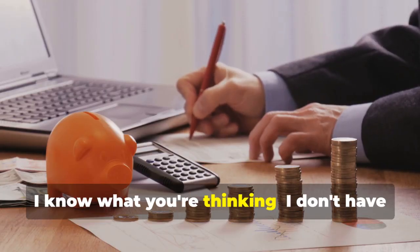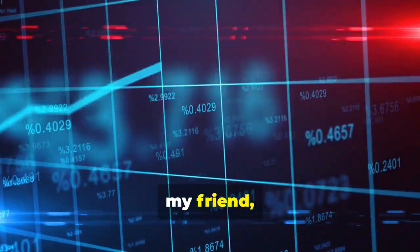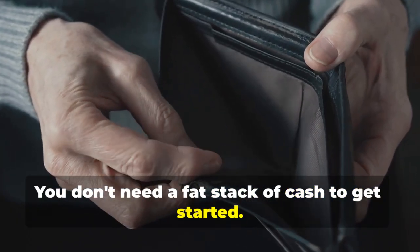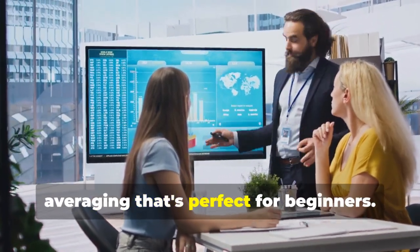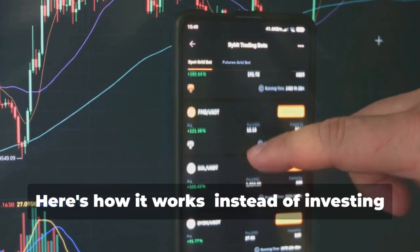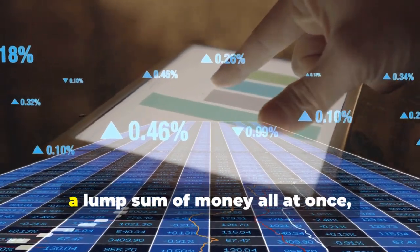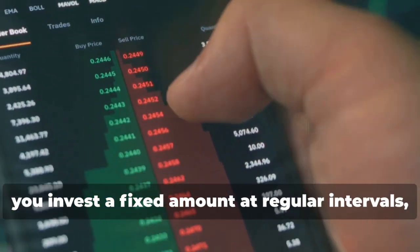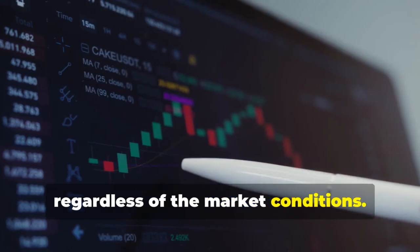Now, I know what you're thinking. I don't have a ton of money to invest all at once. Well, my friend, I've got good news for you. You don't need a fat stack of cash to get started. In fact, there's a strategy called dollar cost averaging that's perfect for beginners. Here's how it works. Instead of investing a lump sum of money all at once, you invest a fixed amount at regular intervals, regardless of the market conditions.